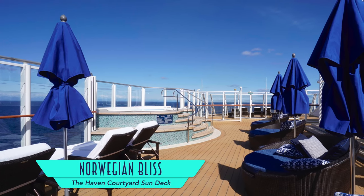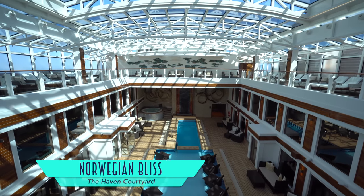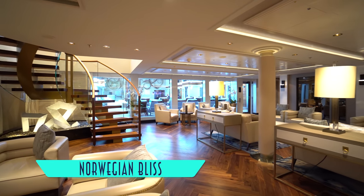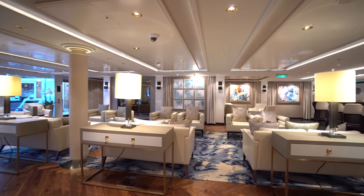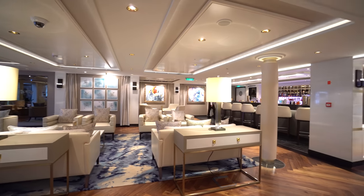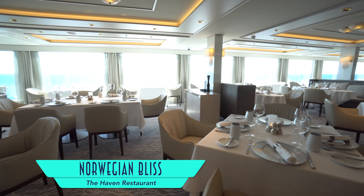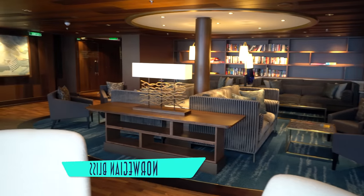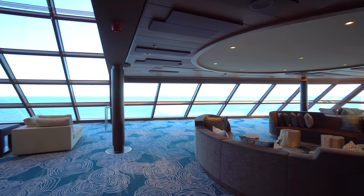And if that's not enough, guests in Haven accommodations get exclusive access to their own section of the ship, including the Courtyard sun deck, the incredible Courtyard itself, with its very own pool, two-level interior lounge, naturally with bar service, a complete private restaurant, indoor and outdoor section, and the scenic double-decker Horizon Lounge with an upper loft and lower panorama.